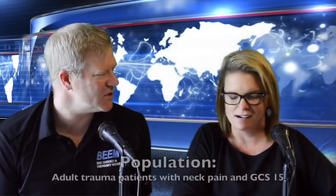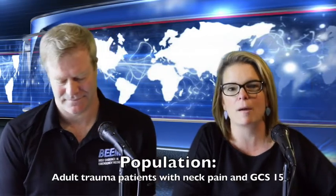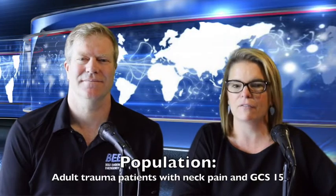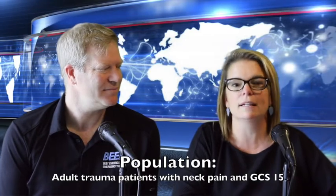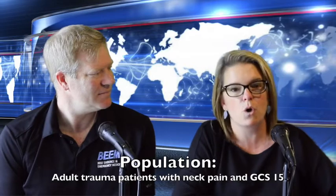That's the population, intervention, control or comparison, and outcome. What was the population in this study? Well, these were adult trauma patients presenting to the emergency department either walking or by ambulance. They had suffered a trauma within the past 48 hours and they had posterior neck pain. They were also stable and alert. And they defined stable and alert as a Glasgow Coma Scale of 15 and stable vital signs.